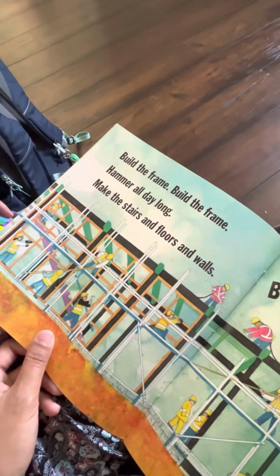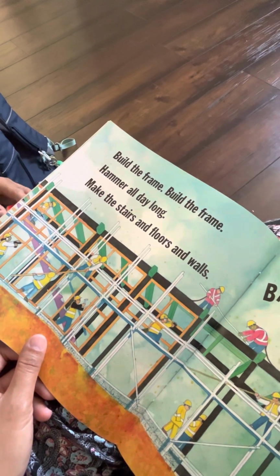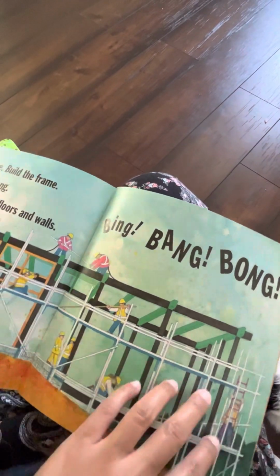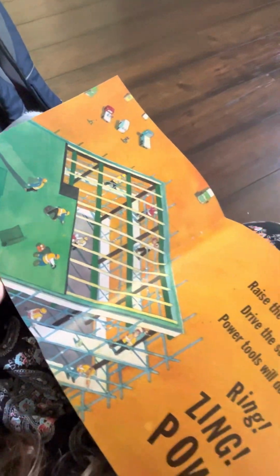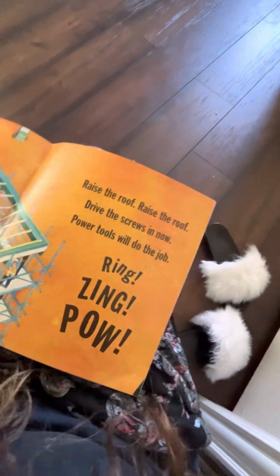Build the frame. Hammer all day long. Make the stairs and the floor and the walls. What's that? Bing, bang, bang. You're doing good, Jared. Oh, wow. Look what they're doing. What's this? Making a playground door. We'll see. What is this now?